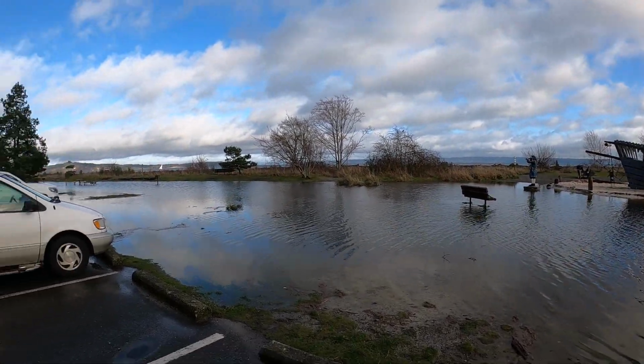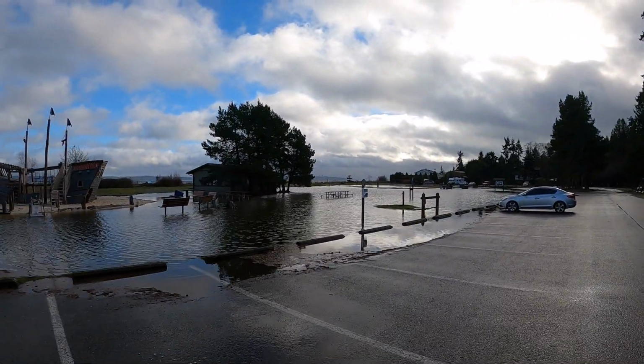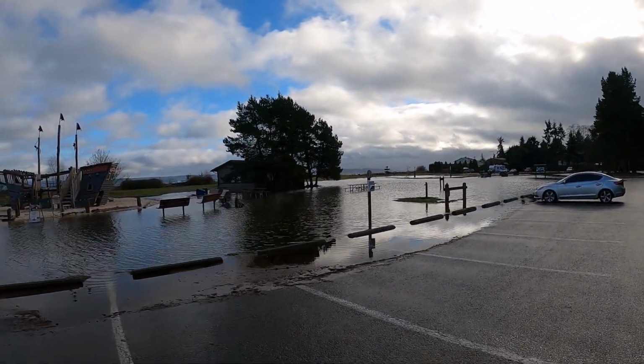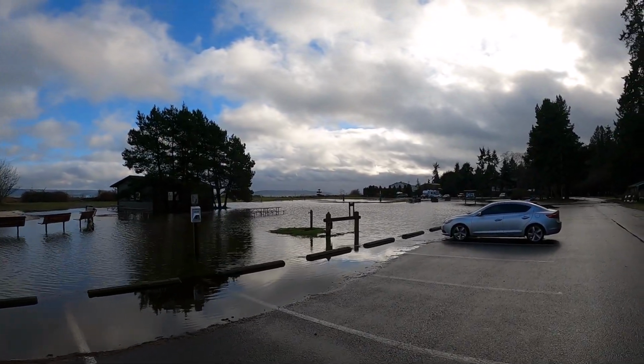Wow. Look at that. That building is flooded. Oh, it's a picnic pavilion. Oh, you can see the top of Seattle sticking up.